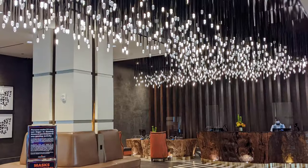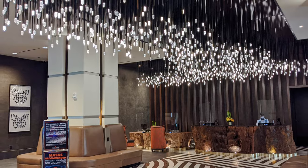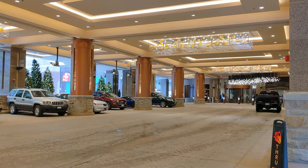Now, they won't let us film inside. We'll be able to film our room and certain areas, but in the casino, we can't do any filming. It might be cheating.